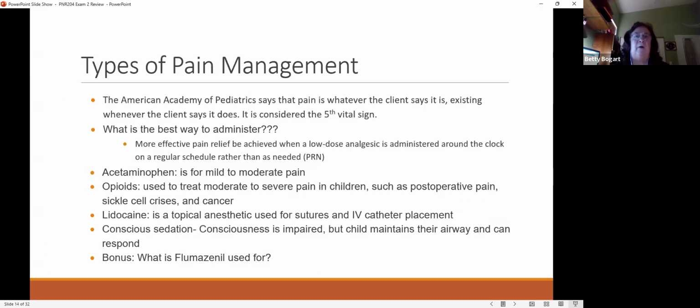Now, also talking about pain, what is pain? Well, pain is whatever they say it is, whatever number they say it is, okay? It is not what you say. The kid is sitting there crying, laughing and joking, especially older kids. It might be their way that they deal with the pain, okay?